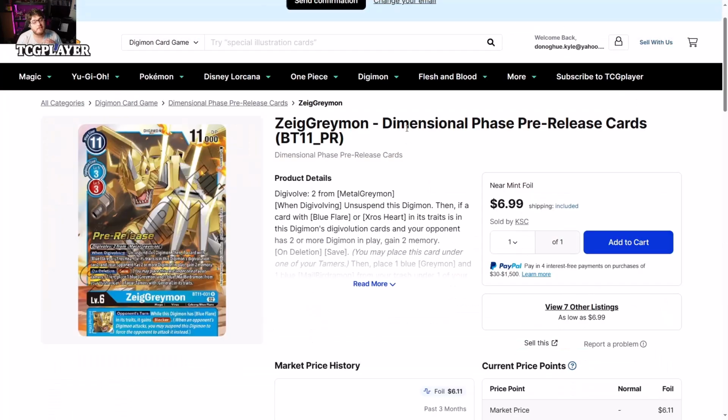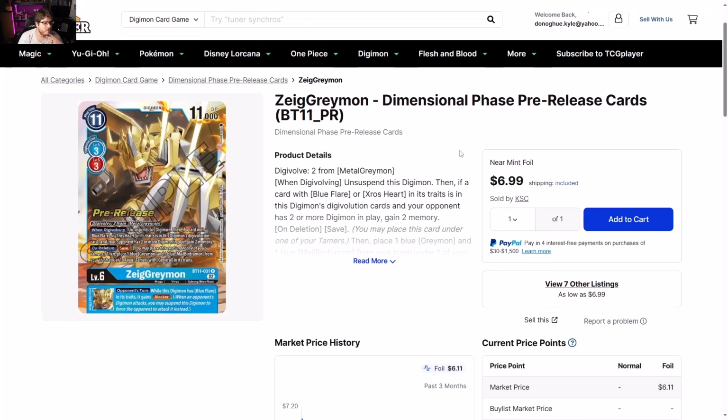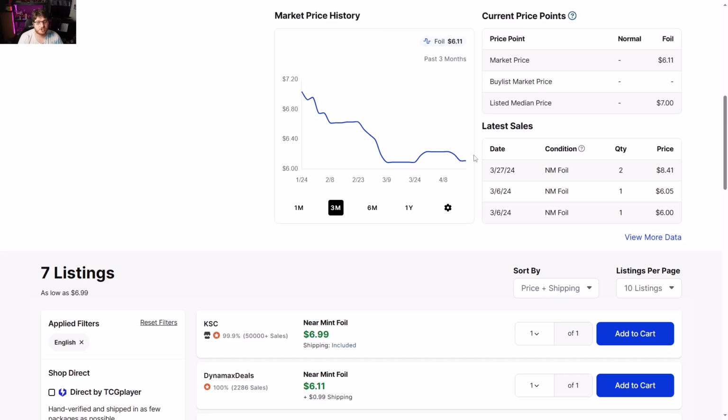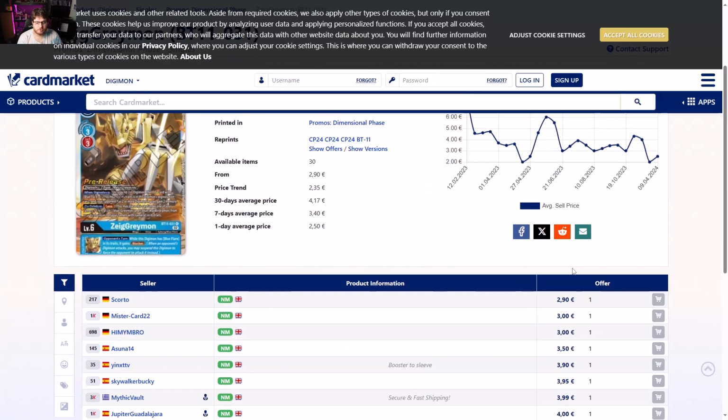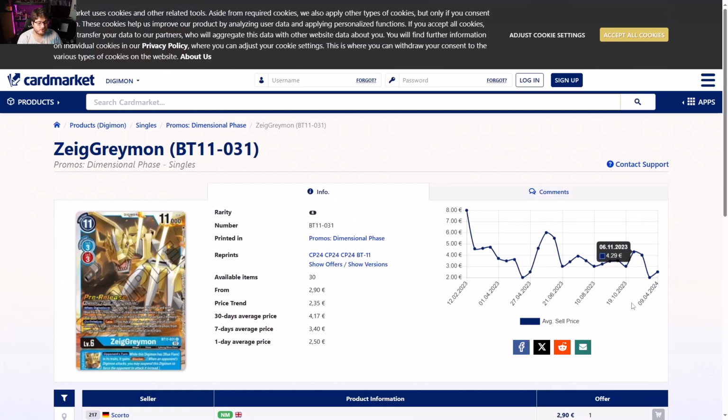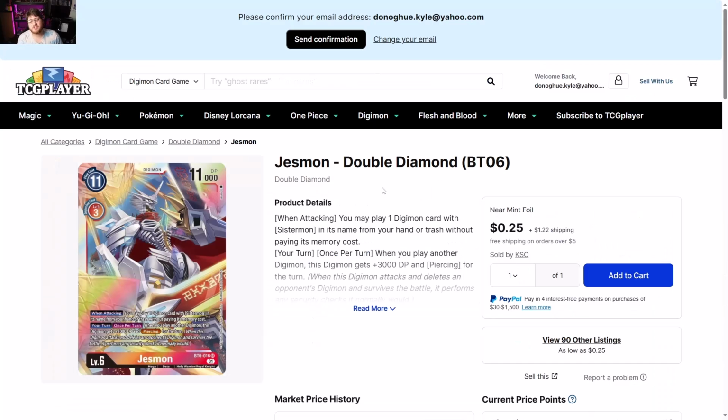Not bad. Zeed Greymon Dimensional Phase, another card you should probably just avoid at this point. We got confirmation that we're getting a reprint, which would lead to a lower rarity. I wouldn't touch this card right now. Europe side though, looking like €3, €4. Wouldn't touch this.